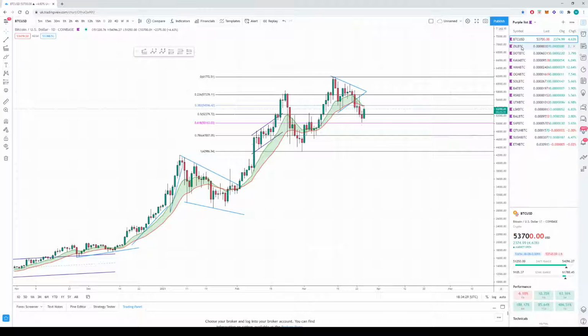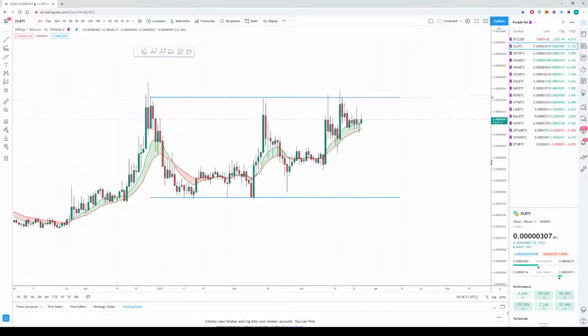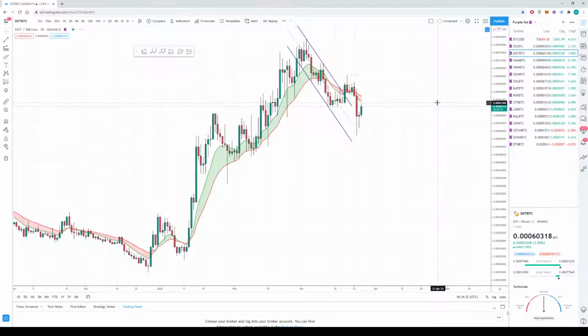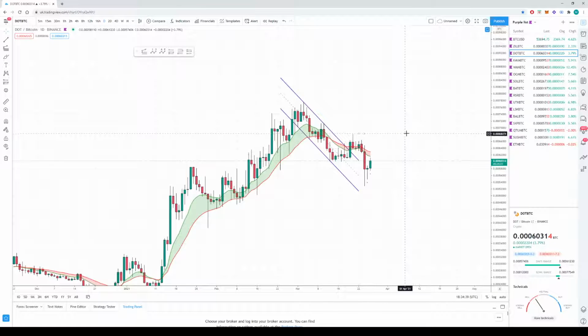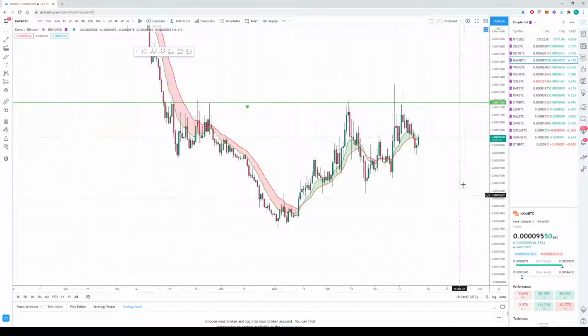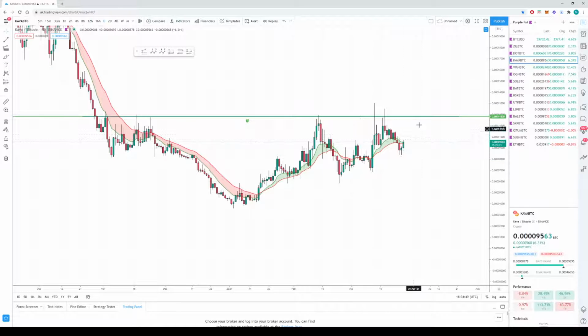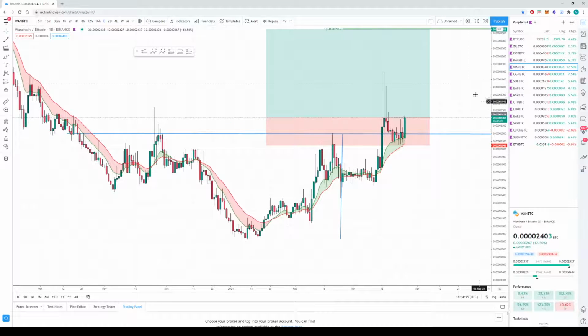Let's look at other alts. We'll start with Zilliqa. Zilliqa is still trading in the range. DOT really has to close above this lower high for me to reconsider this. Kava, if I just zoom out a little bit, is producing a head and shoulders, but it has to close above this horizontal resistance level for me to consider this.